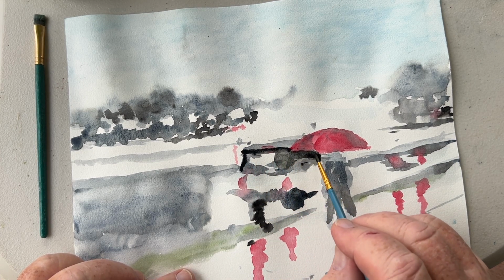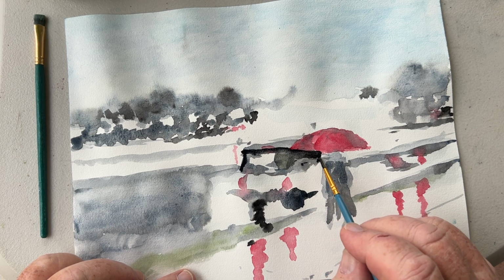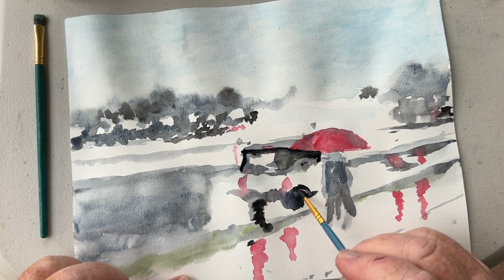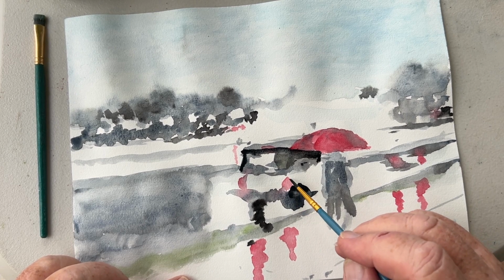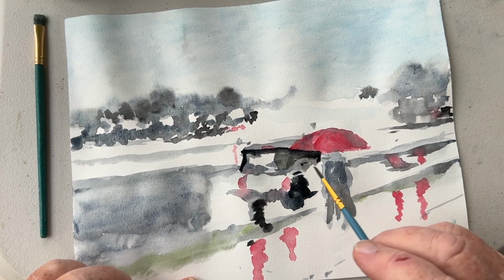The windows right there. The umbrella kind of has a little bit of a curve right there. So I'm just trying to make it all make sense here. And the wheel is also, the tire is also more like that. You see how that is? And this area right here is just kind of dirty water, just kind of gray. I'll loosen it up.